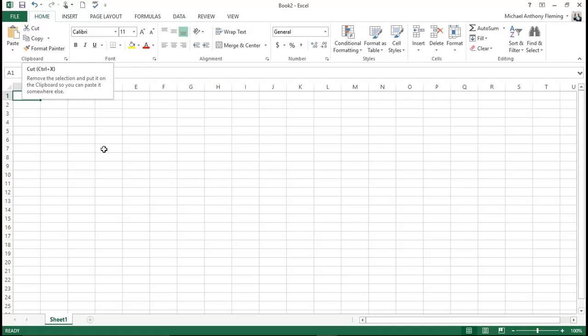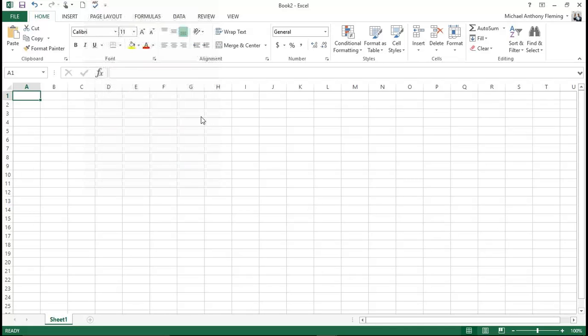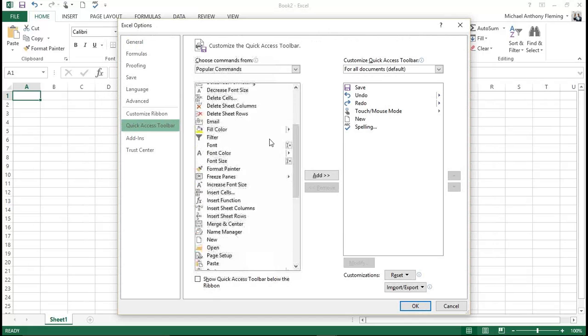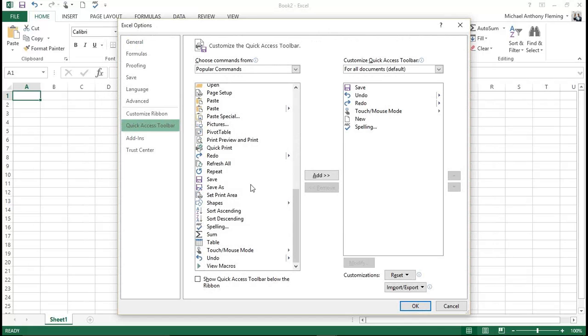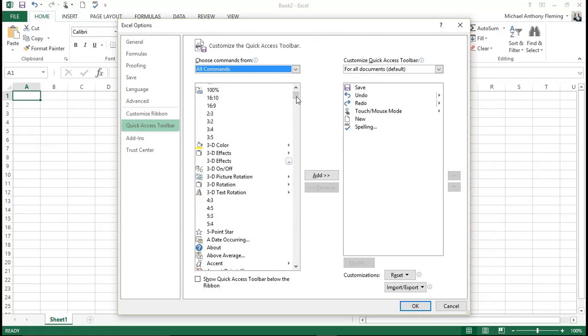More often than not, when you come into Excel, you start off with the tab down here that says Sheet 1. But you still have the same typical options up here. By the way, these shortcut keys up here, this little drop-down box will show you even more of them. Down here it says More Commands and Show the Ribbon Below. With More Commands, there seem to be thousands of these little shortcut commands. These are the most popular ones right here. And if you wanted to, you can say you want to see all of them. Look how small that bar looks. That's how many there are.